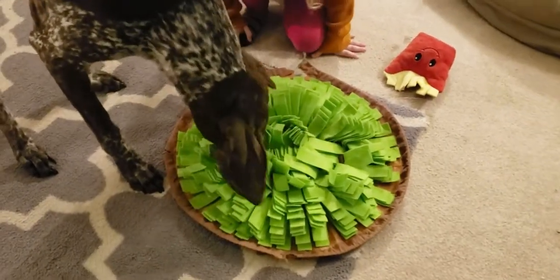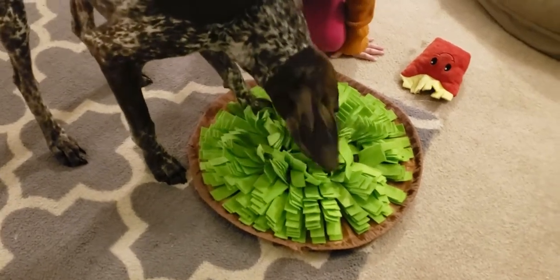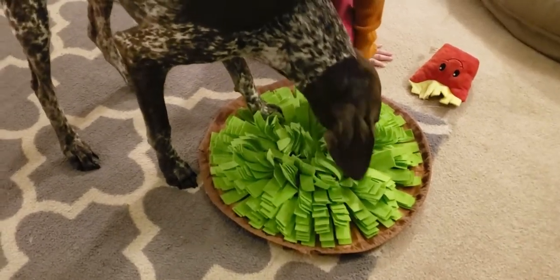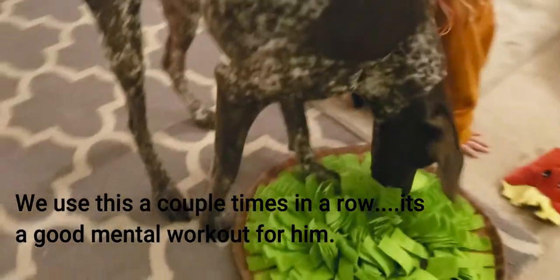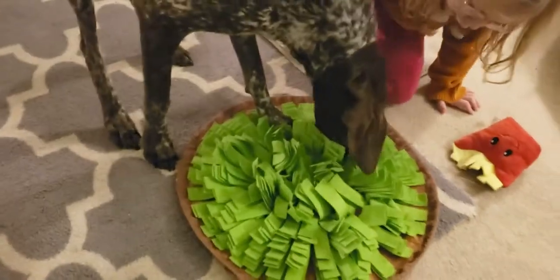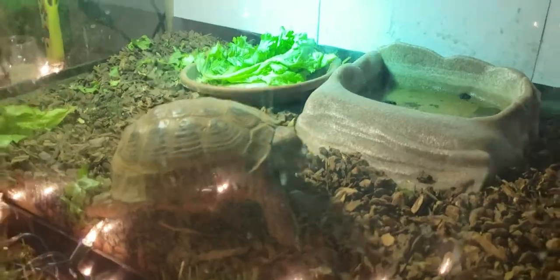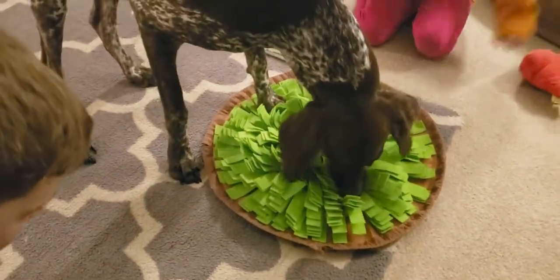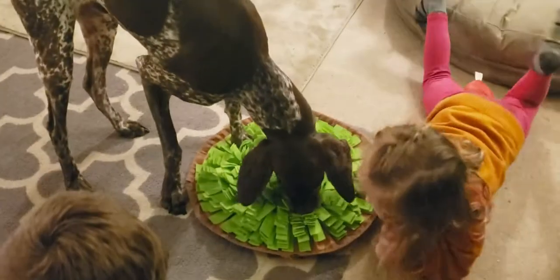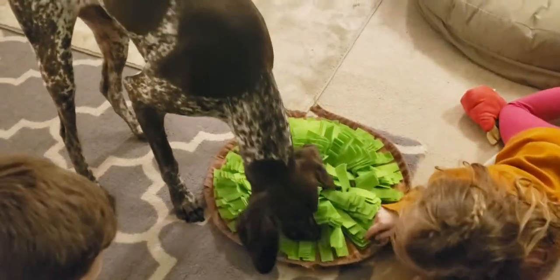Oh, he's finding them. You see that one that hid in there? See how long it keeps him busy. It's been about 20 seconds. Oh, he found one. Let's see. There's Chuck the turtle watching. Hi, Chuck. Back to Riley. Is he finding them? Yeah, he's finding. Look, you see that one way down there? We got 40 seconds keeping him busy.